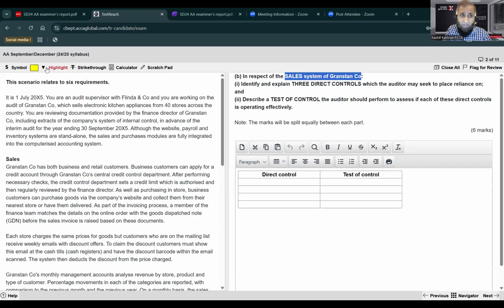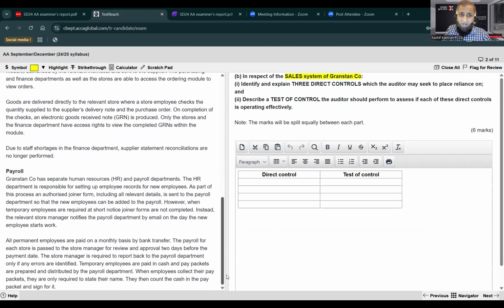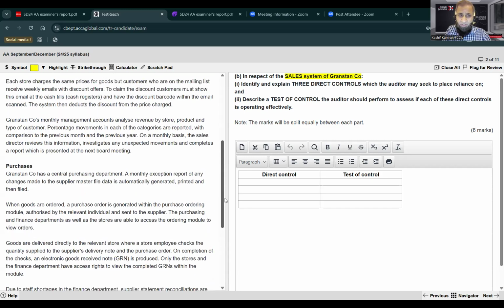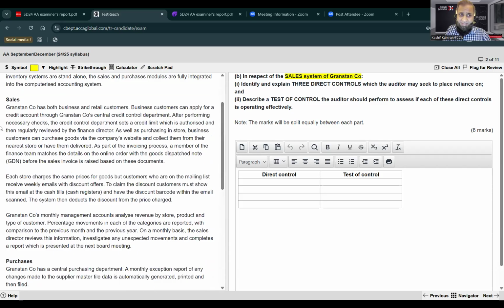That is very important. At times, students don't read this, and they will start to pick the direct control from the sales system as well as from the payroll system and the purchase system given under. There are 3 systems given, but you only have to focus on the sales system for the direct controls, not on any other system. So let's read the sales system and see if we can find a good example of a direct control.